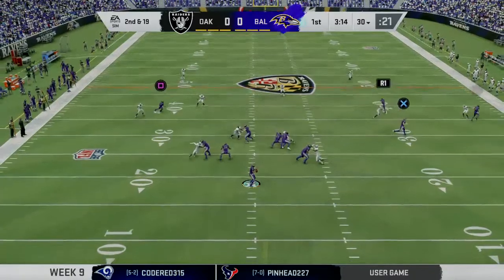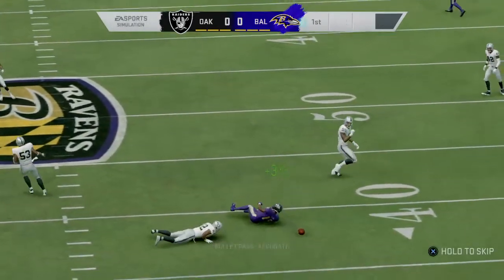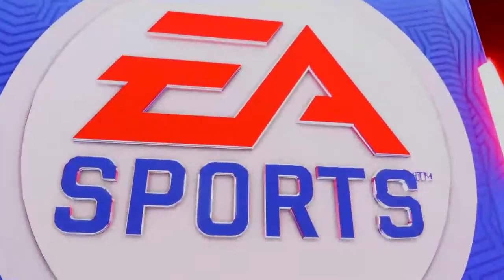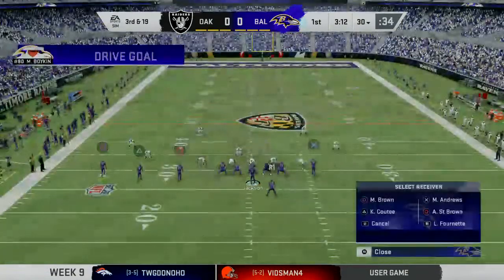To try again after the sack, Jackson. And this one incomplete. Too much contact to hold on to that one, and it's third down. Nice play there to force the incompletion.